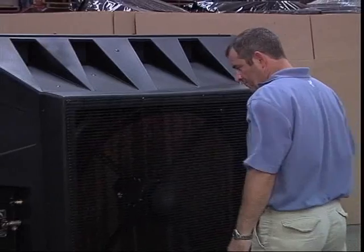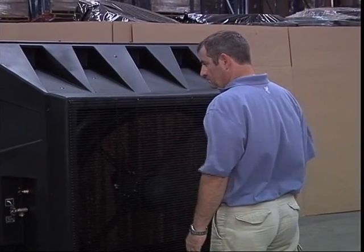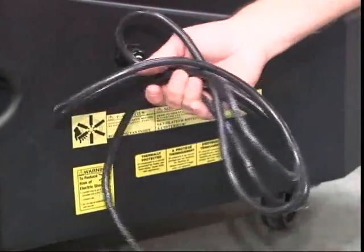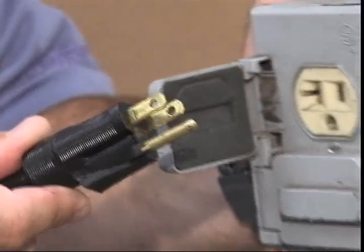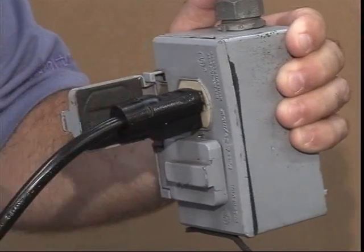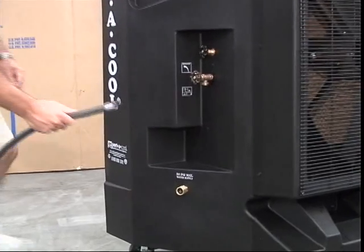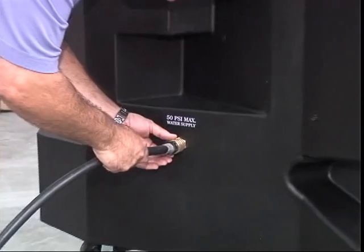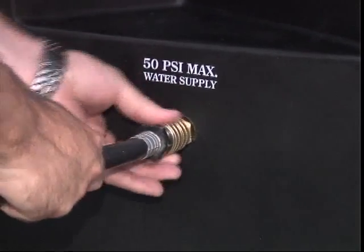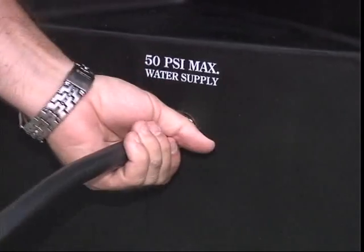Portacool portable evaporative cooling units provide ease of operation for everyday use. Portacool units come with a generous power cord. Plug the power cord into a standard 115-volt outlet. For international orders, other voltage configurations are available. Attach a standard garden hose or a Portacool portafiller tank to the unit to ensure water is available. Portacool units must have a constant water supply to prevent pump issues.